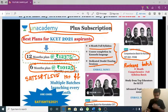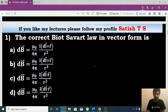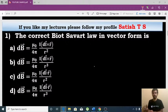Let me move ahead to solve the problems on this chapter, because the chapter is very much important for you people. Look at the first problem. The correct Biot Savart law in the vector form is, this is one of the problems that appeared in Karnataka CET 2019. Can you please answer it?